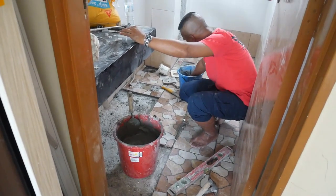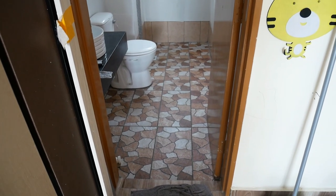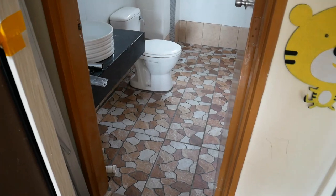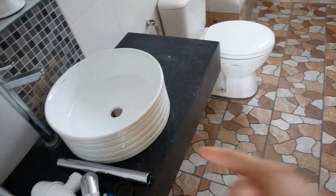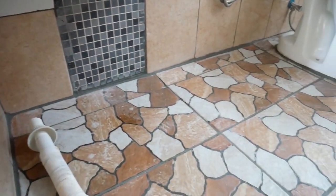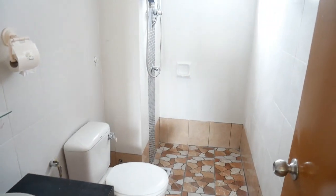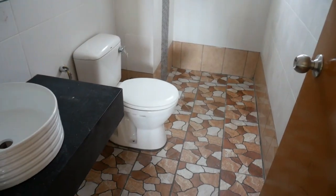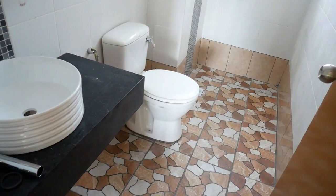Finally, this is the complete, I mean 95%, still a little bit more, but considered complete. Just left the tap, the sink, because the previous one is broken. So yeah, it's nice. I haven't cleaned it yet because they're still coming back for this installation.